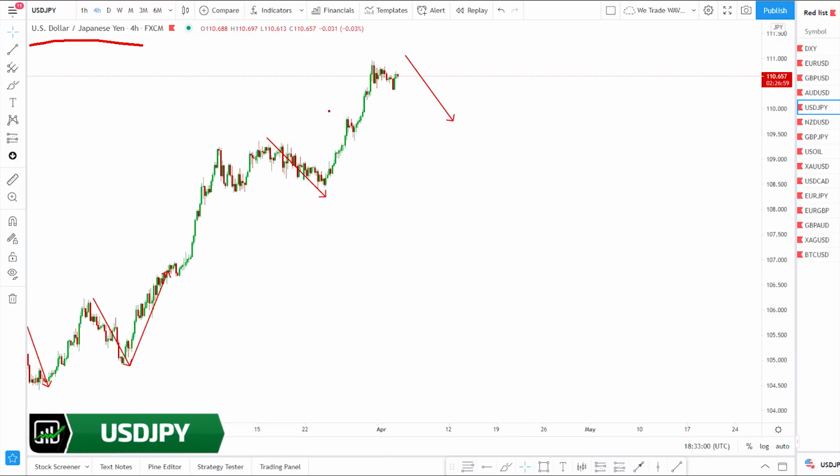Dollar-yen for this one, we were expecting the market to go down. Instead, it gave us a corrective structure. It went back up. So we were wrong in this one. That doesn't mean we took a loss. The market never gave us our sell setup to go for the sell. Instead, it corrects here and it should go back up very hard.